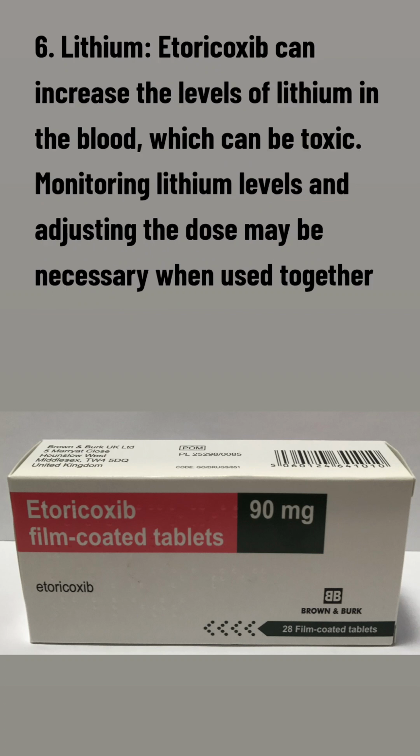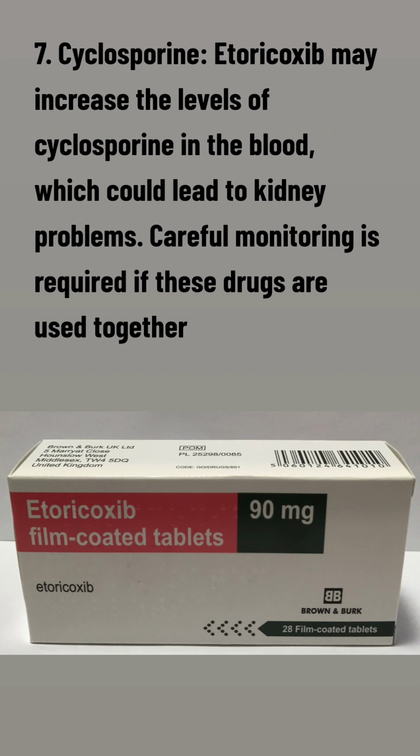6. Lithium. Etoricoxib can increase the levels of lithium in the blood, which can be toxic. Monitoring lithium levels and adjusting the dose may be necessary when used together. 7. Cyclosporine. Etoricoxib may increase the levels of cyclosporine in the blood, which could lead to kidney problems. Careful monitoring is required if these drugs are used together.